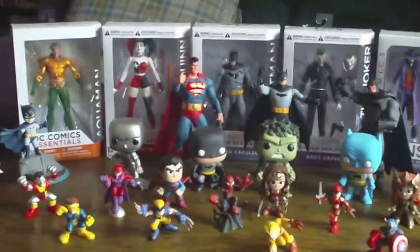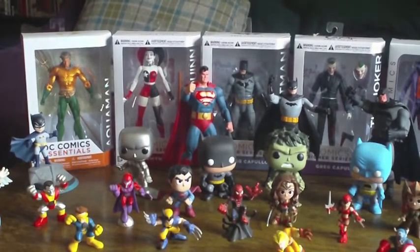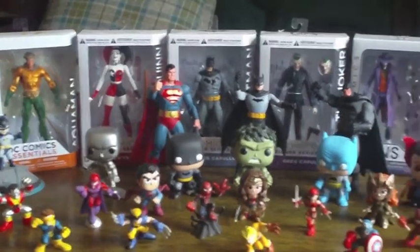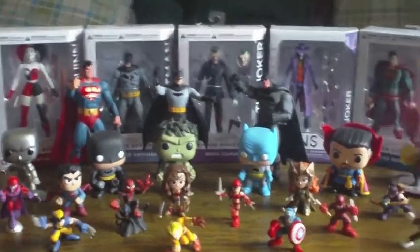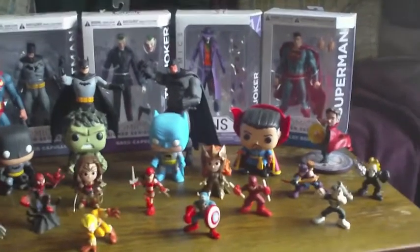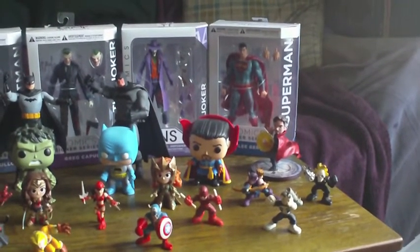The only reason that these boxes are at the back, so we've got Aquaman, which is part of the DC Comics Essential range. We've got Harlequin, which is the designer series, the Darwin Cook version. We've got Batman, and we've got Joker, again the designer series of Greg Capullo. We've got the Joker, which is the Killing Joke version, from the Icons range. And finally at the end we've got the Superman designer series from Lee Bermejo.